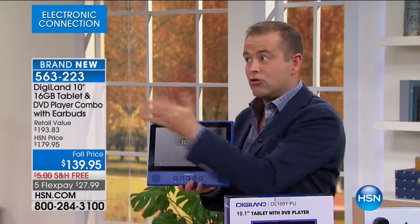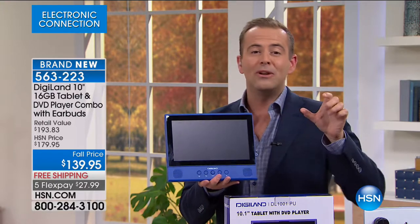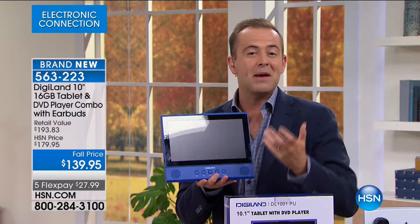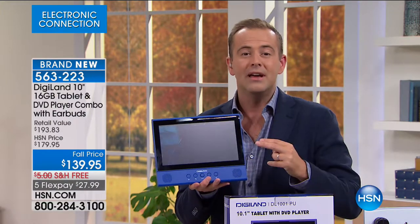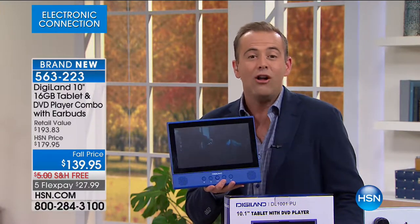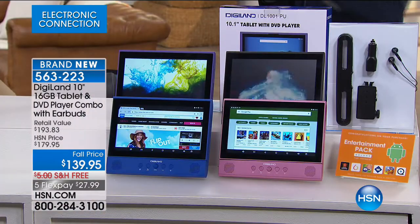And then you add in, you've got to throw in the price. It's $139. So it's lower than what we'd normally offer a traditional tablet, and it's about the same price that we offer a regular portable DVD player. So when it's a two-in-one, even if you were to say the headrest mount is $20, it's like you're getting this for about $100. So it's a killer deal. And we're going to pay the shipping and handling.